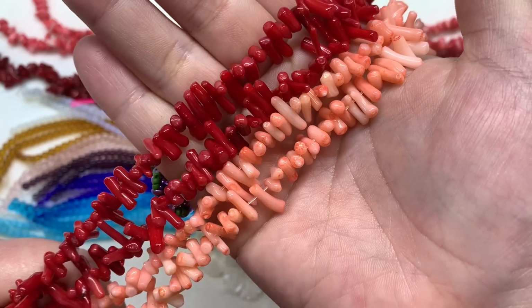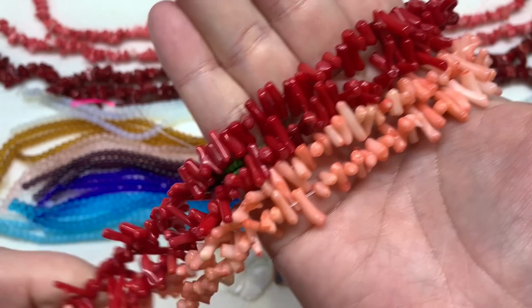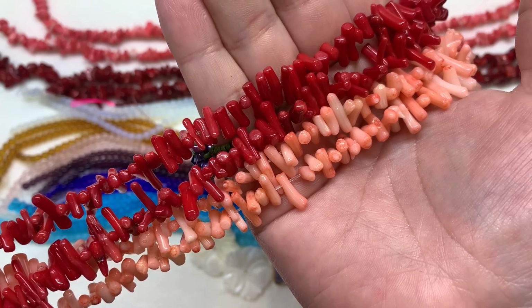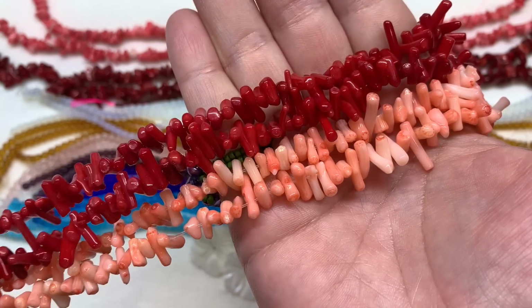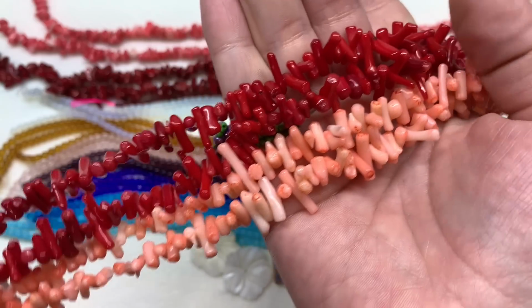And in addition to those, I picked up the bamboo coral capellini beads in red and pink. These are also 15-inch strands, and I have 2 of each. These are just a bit of a different shape, much more elongated, with the hole drilled through the shorter side of the bead, and again, all being a little bit different. So think of those similar to a gemstone chip, how you get a variety of different shapes and sizes on these strands.